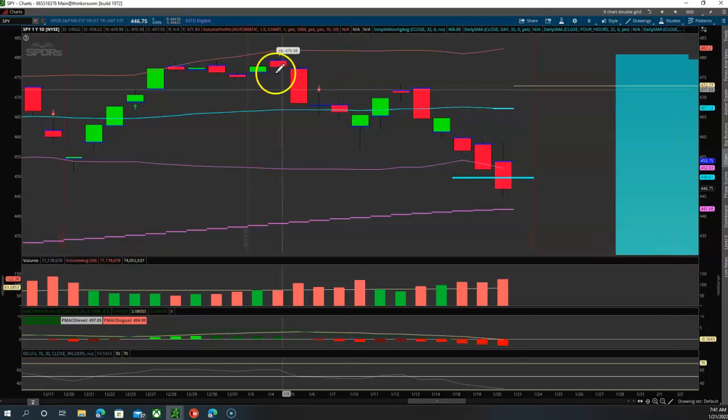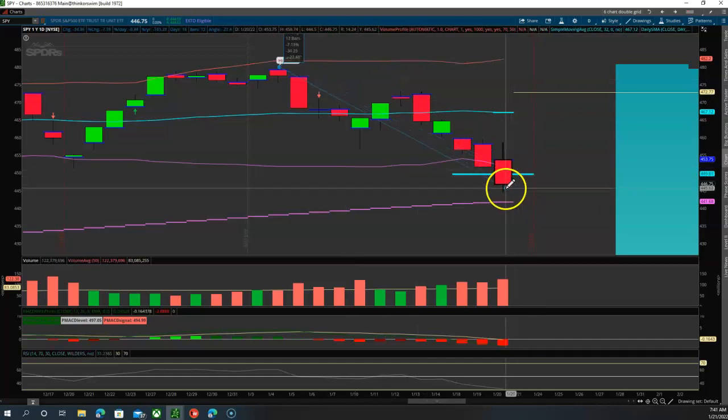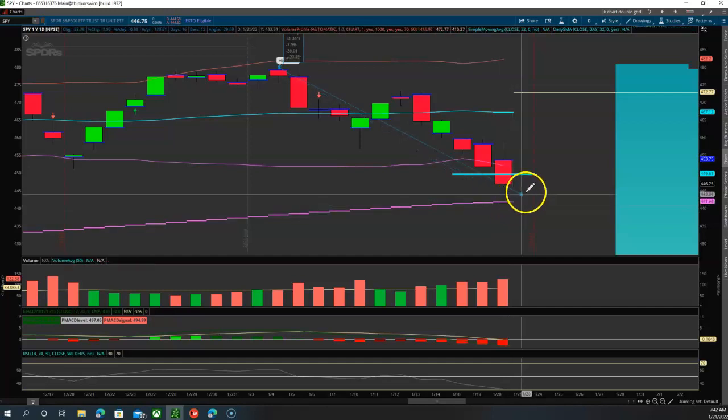All right, we have the high here, 479.98, so we'll get as close as we can. And let's take a measure. It's right around 7.37%, give or take. Another thing that you want to take notice of is that we're right here at the 200-day moving average. That's what the thick purple line is. It is the 200-day moving average.